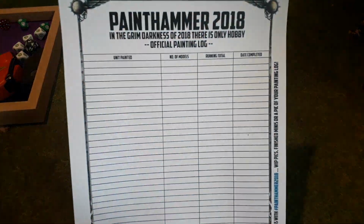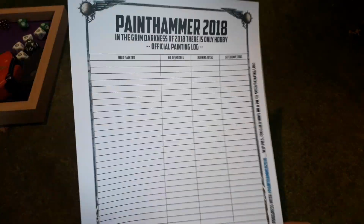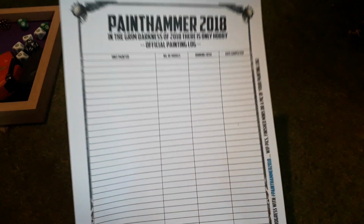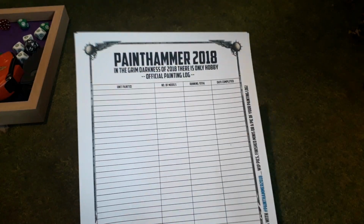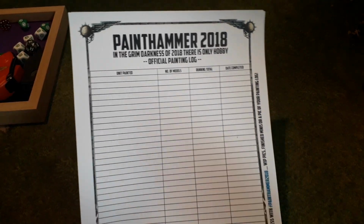So again, don't feel bad even if you only add one model a month onto it. That's totally fine. It's just a log so you can keep track of your own progress. And then maybe when 2019 comes around, if we do Painthammer 2019, maybe it gives you something to aim for.